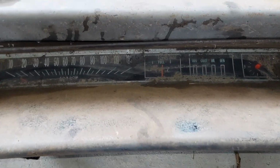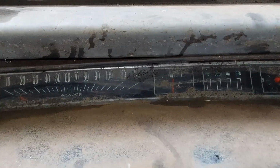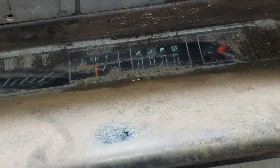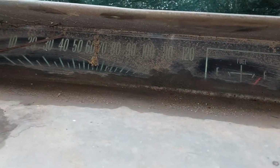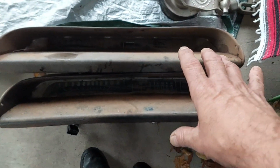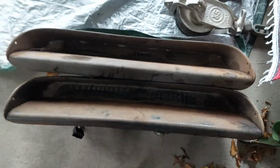Got gauge clusters. I think 63 and 64 are relatively the same. I know this is 64. This looks just like what's in my Impala. This one here looks slightly different. It's just like dummy lights up in here, so I'm not sure if that's 63 or if that was the lower, like Biscayne or something like that. But hey, I paid $5 a piece for these. Those I will probably eventually clean up, somewhat restore, and then swap meet those.